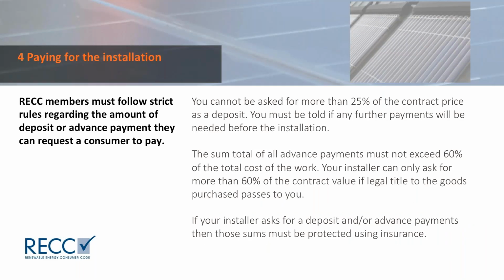Okay, very quickly, paying for the installation, you can't be asked for more than 25% of the contract price, and the total sum of all advance payments must not exceed 60% of the total cost of the work before the work starts.